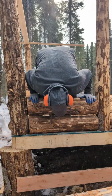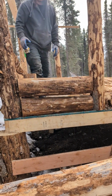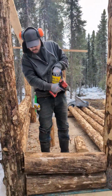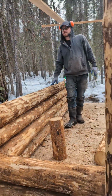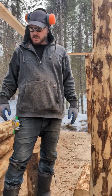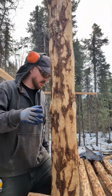So we have been getting a lot of comments about the integrity of this cabin build. So what we are doing with our cabin is getting something up, and over time we will be working on making it stronger. Okay. Looking good. I'm gonna put another brace up real quick.